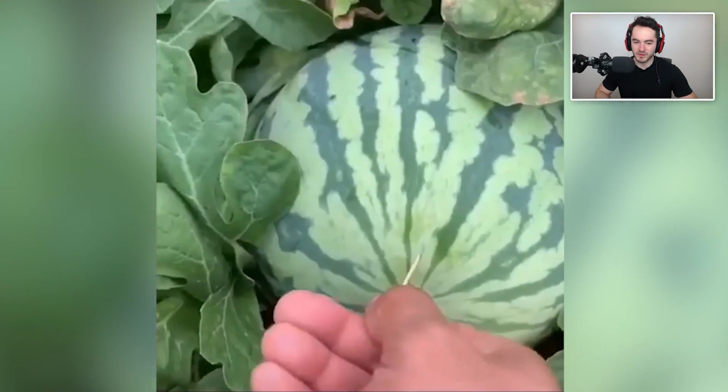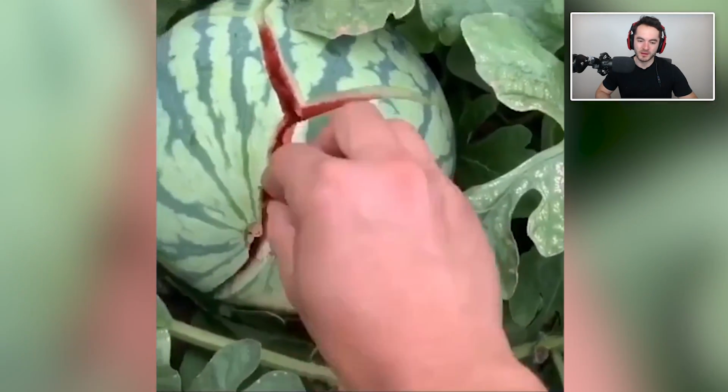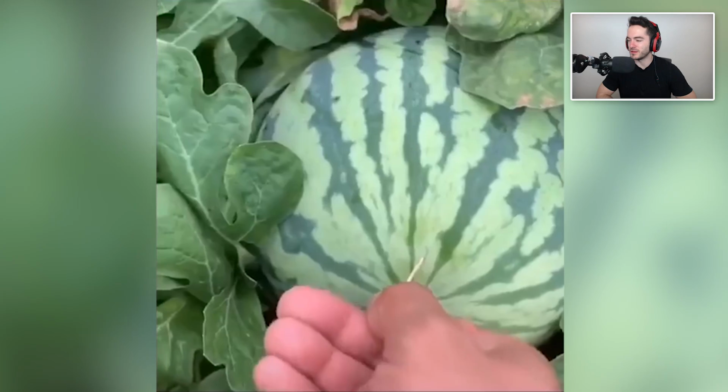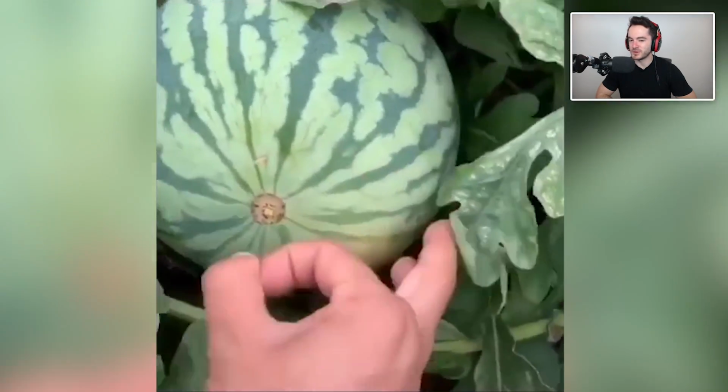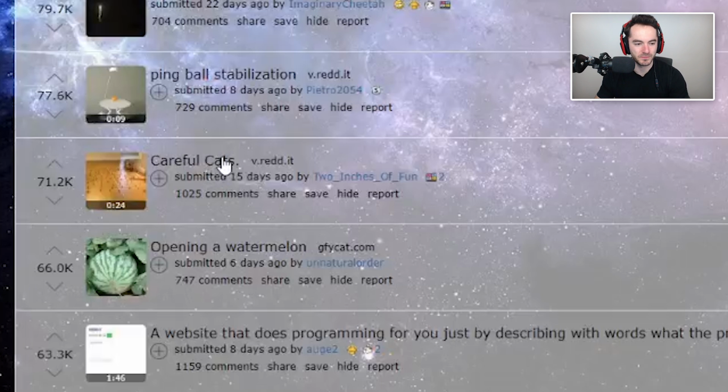Oh God, I want watermelon. That's all I can think about. I'm really hungry now, and now I just want watermelon. Oh man, should have had some watermelon. Brought it on the drive I went on earlier today. Just could have parked the car up on a turnout, and then just eaten some watermelon. That would have been great. That would have been super great. Careful cats.